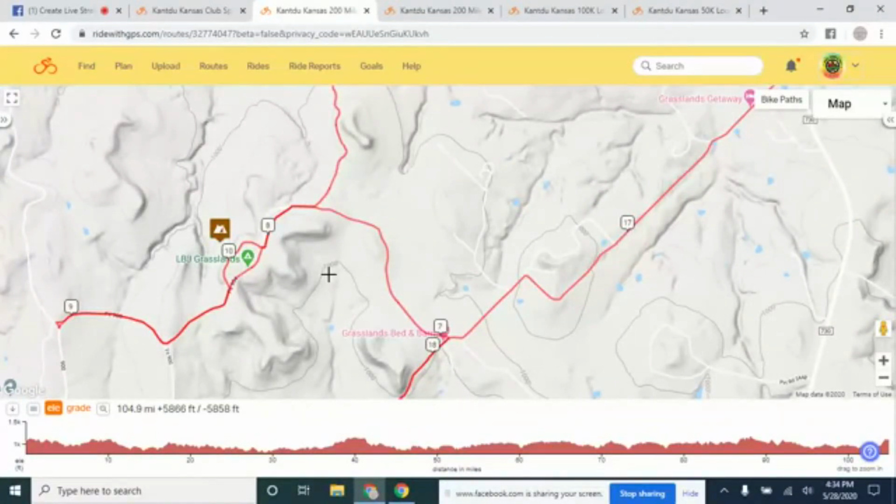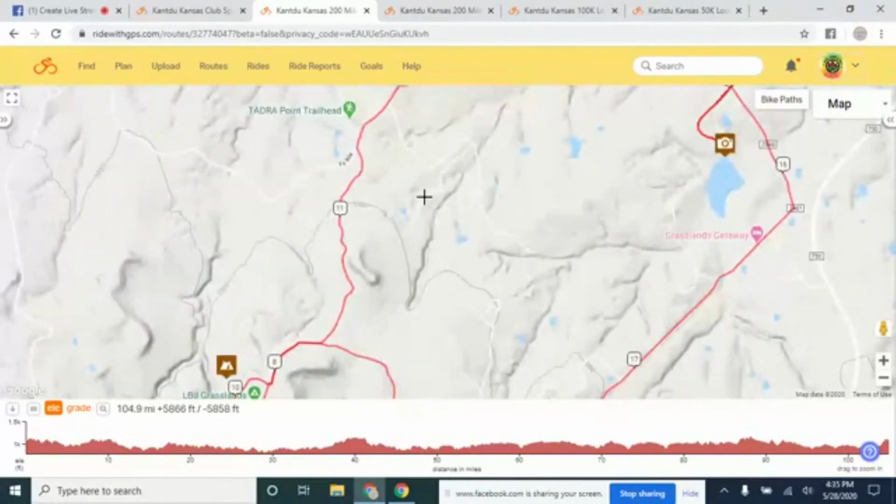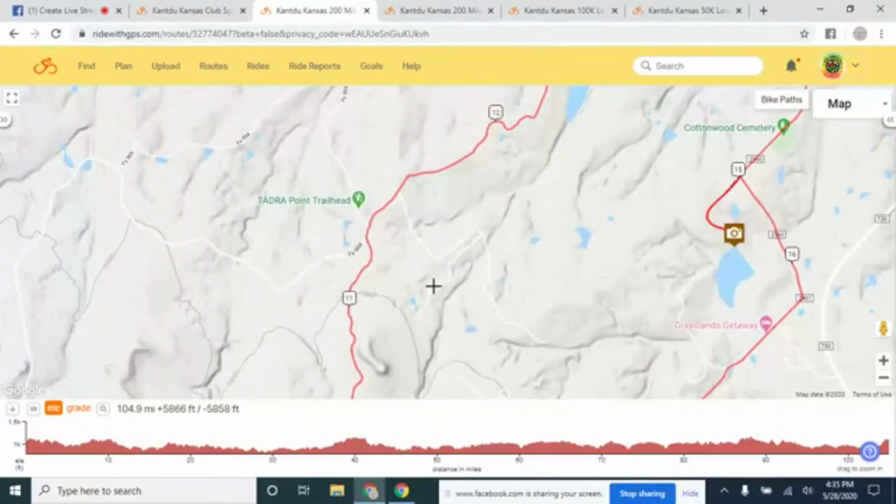There's definitely been more camping out at the grasslands this year than in the past, just because of limited overnights in state parks and things like that. So more people have been using the grasslands, just people wanting to do stuff that they could do. And so the grasslands have been getting more use than usual, that's for certain, but it's still pretty wide open. We'll leave it at that.